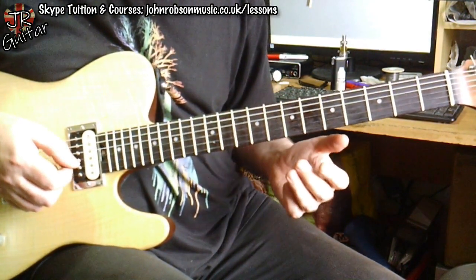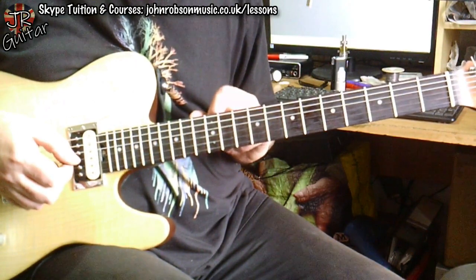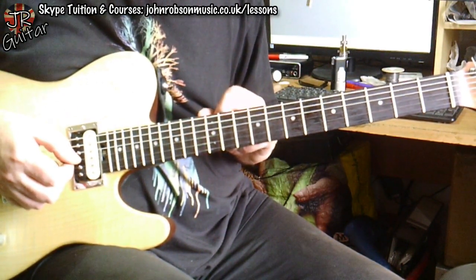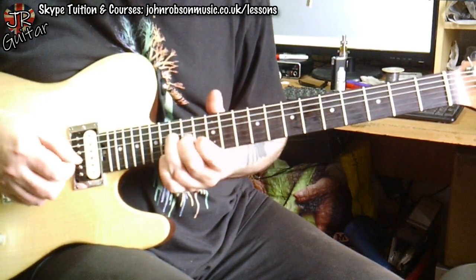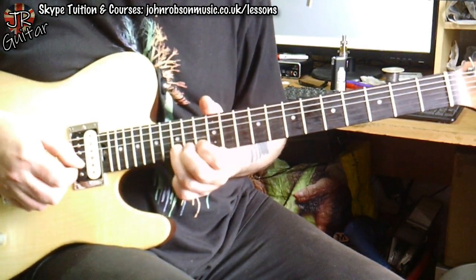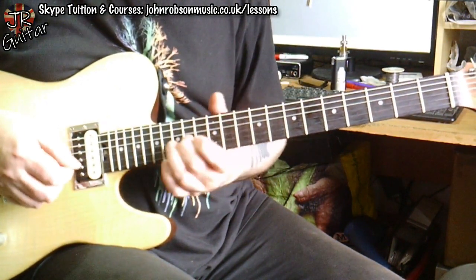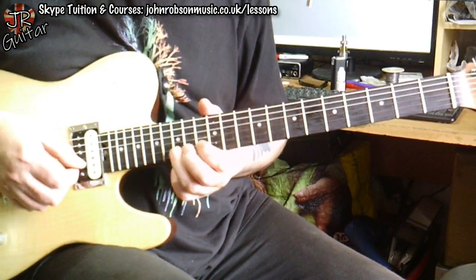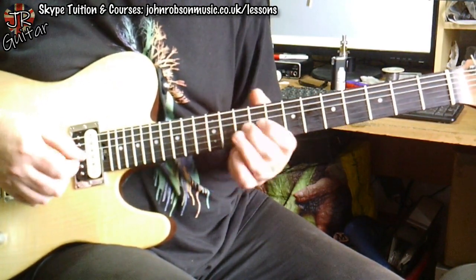You can hear how that's clearly based on the first lick, but it's modified a little bit. And then I can take that modified thing, like that, and then the ending of that might be the spark that creates the next lick.